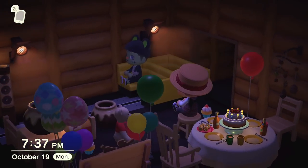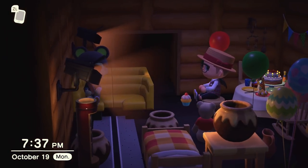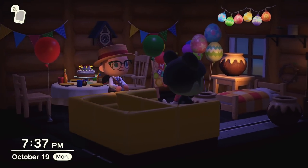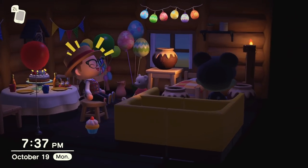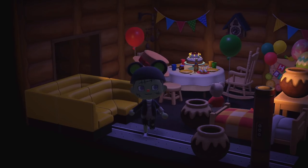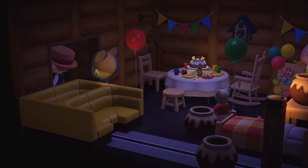What a shame that the cluster balloon items are Bunny Day ones. Bunny Day is just... That was a dark time in Animal Crossing. It was a dark side. A dark time. It was not very... Not many of us were very happy then.